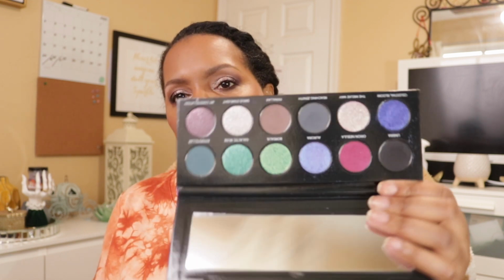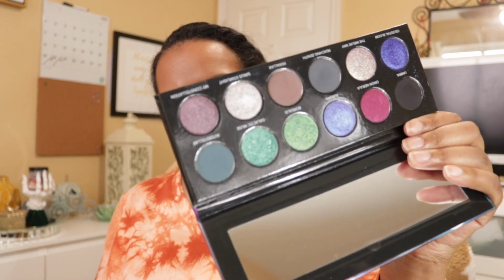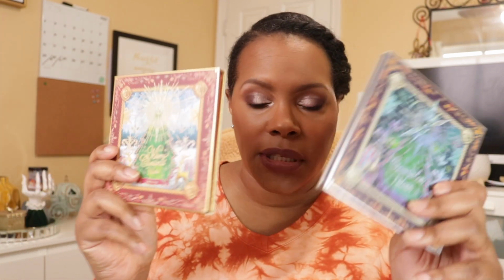I am not going to go into ColourPop and their new Aurora collection. When I think of Aurora and Aurora Borealis, I would rather have different shades than those shades that ColourPop put out. I'm not buying that collection. It's just, no. I also had these two palettes, the Odin's Eye Christmas Eve and Merry Christmas palette.